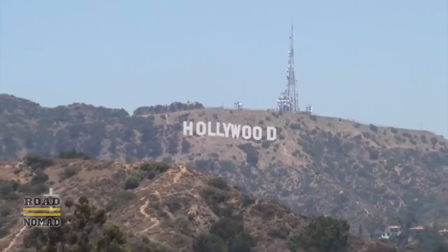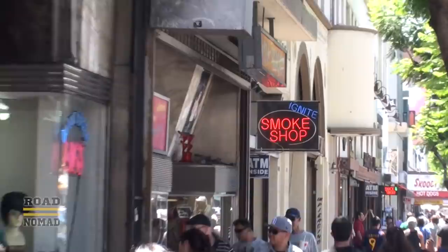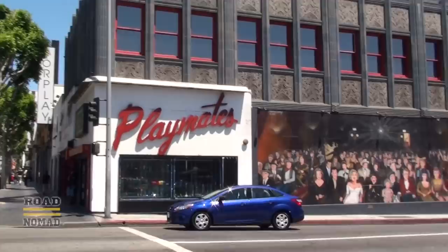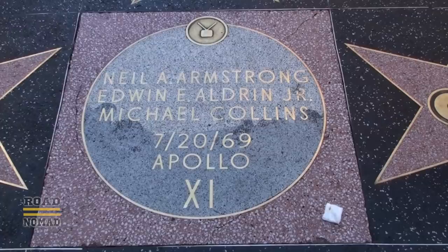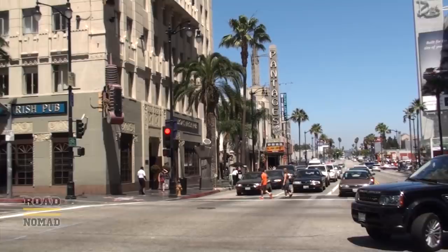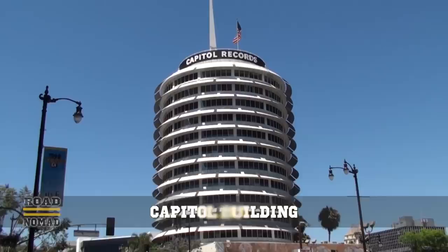We continue walking now in the opposite direction, going east. On the corner of Vine, there is a special monument commemorating the Apollo 11 moon mission. And from that same corner, we can see the iconic Capitol building. The design of the building represents a stack of records on a turntable. Stars honoring the Beatles are visible in front of the building.